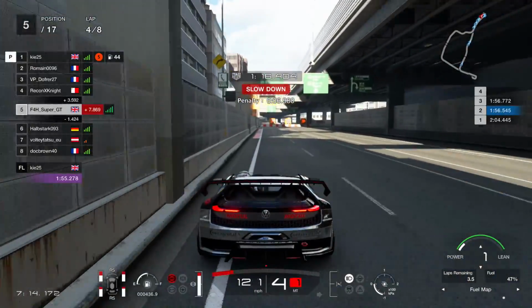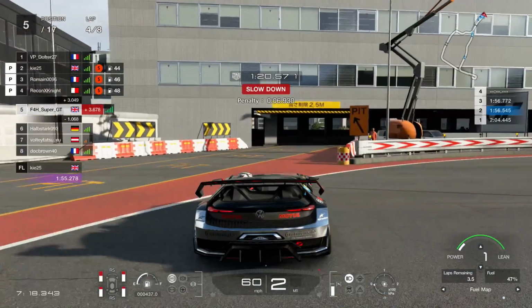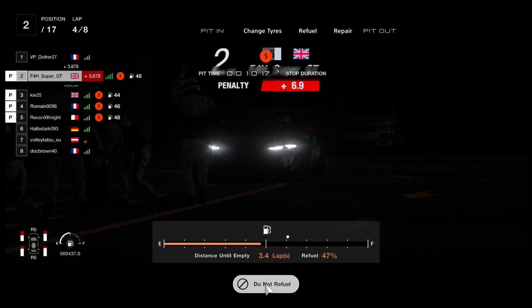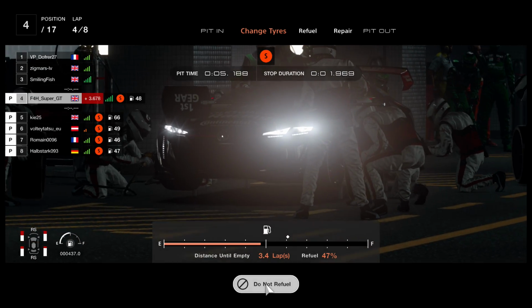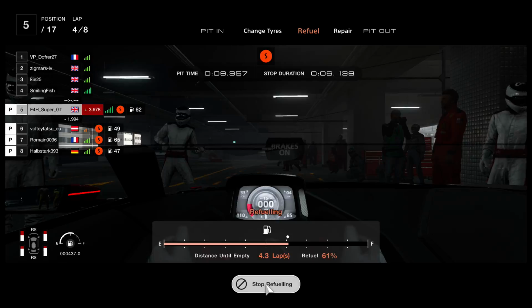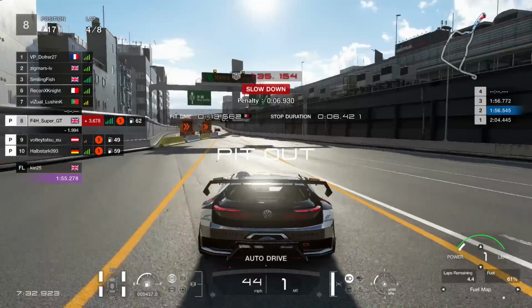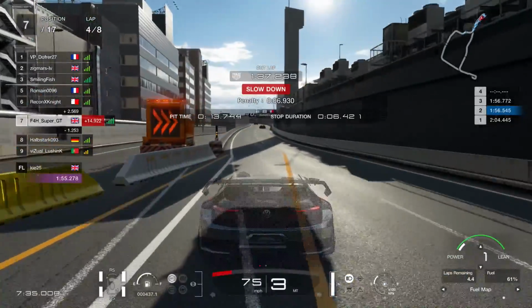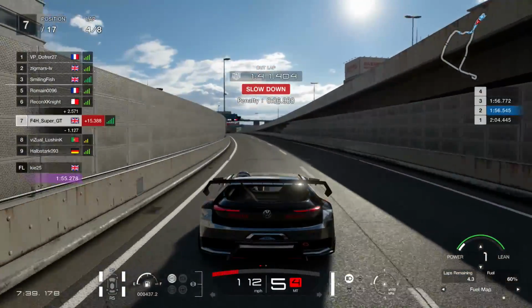At least they're not in my slipstream, and that's quite a crucial factor in this game as well, as we've spoken about. So a nice line into that pit lane as we come in, 48% of fuel, and as we leave with 61% and 62%. Look at that gap behind. Halbstadt just following us out. Gap down to 1.2, so he actually fueled a little bit less than us.